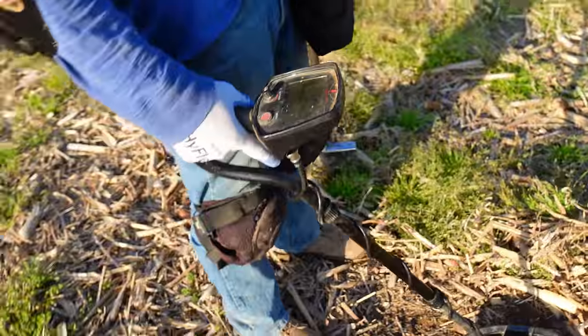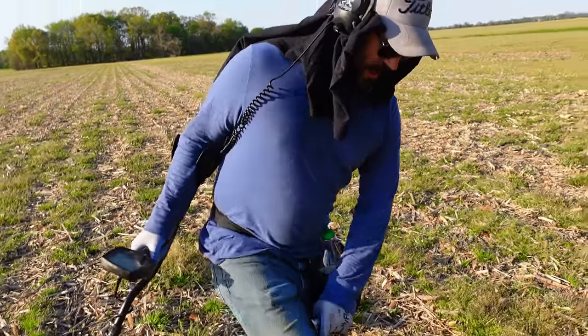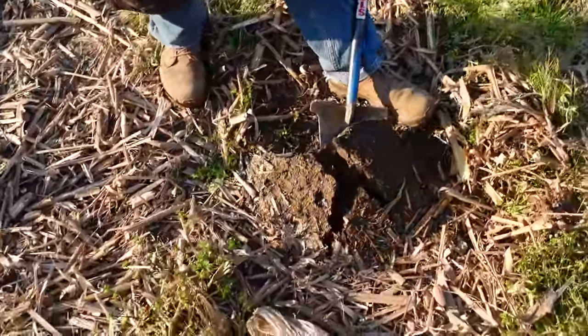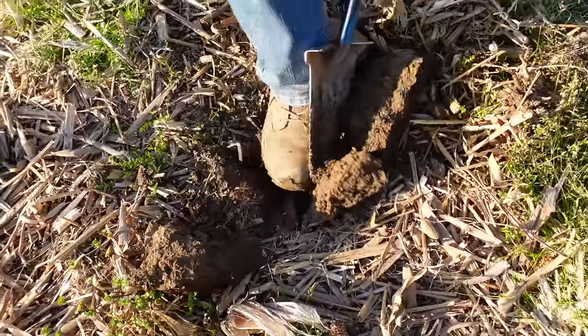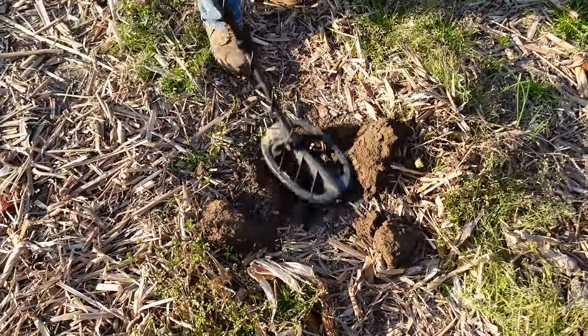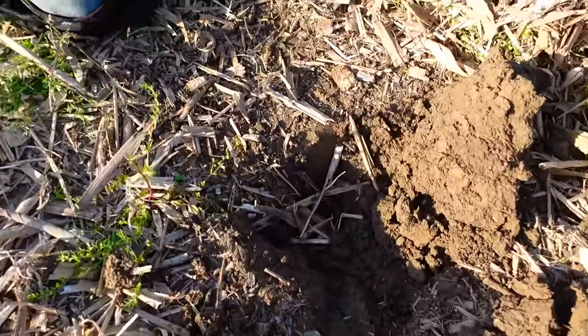Oh yeah, that's high for the fish. It's probably an iron nail. You know, I hope it is. Probably another 2-cent piece. That might be silver even on this machine. Oh, no. Is this the seeded dime we've been talking about all day? Possibly. Oh no!